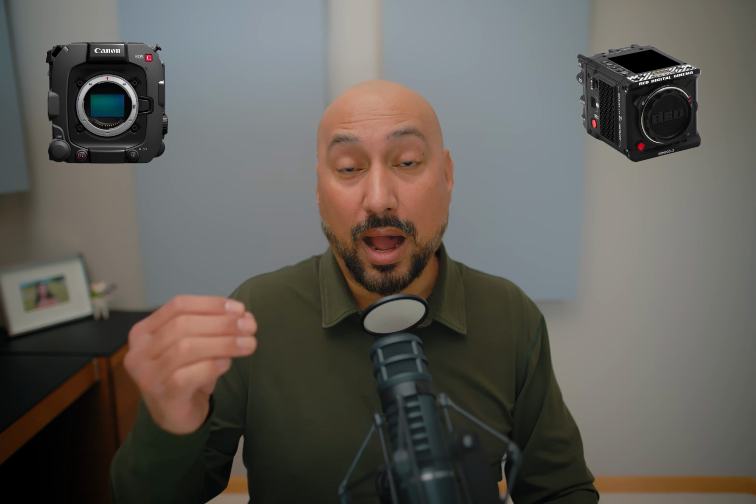If you always want to run, say, audio using something like the Sennheiser AVX system, and you're only needing one channel of audio, or even two channels of audio for that matter, there's one cable that you can buy that is not very expensive relative to paying for the built-in dual mini XLRs on the Canon C400. So there are lots of different trade-offs, right? Again, if you need audio, you will need to either buy a cable or buy some sort of adapter.